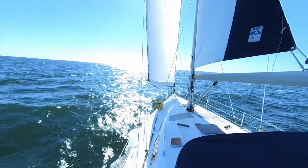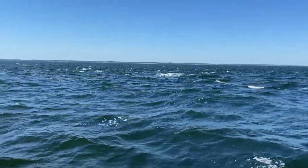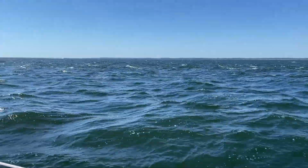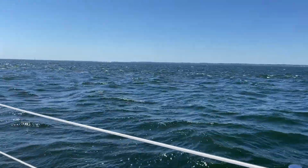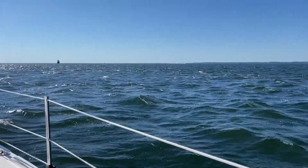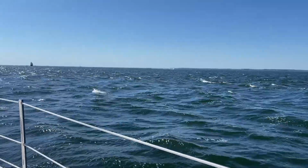For that 9 or so nautical miles, there's no land to block any wind, so even if it's light and variable, in this case it was only about 5 to 10, it felt like so much more because the wind just funnels through. So it did get a little bumpy, but it was nothing that we couldn't handle or hadn't seen before.